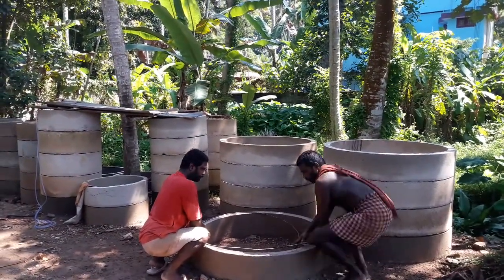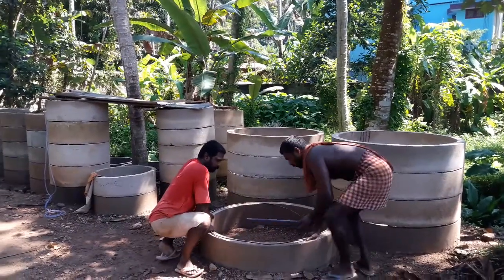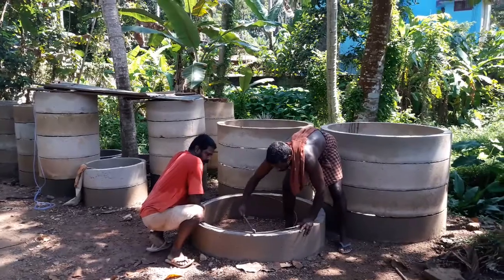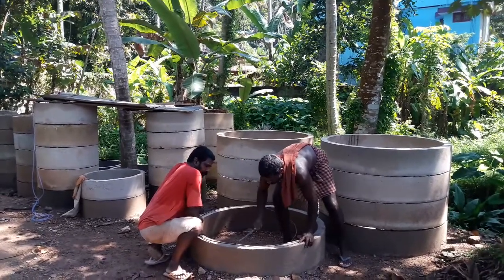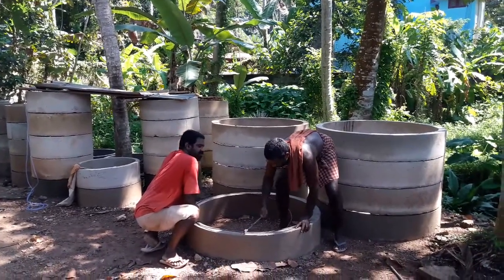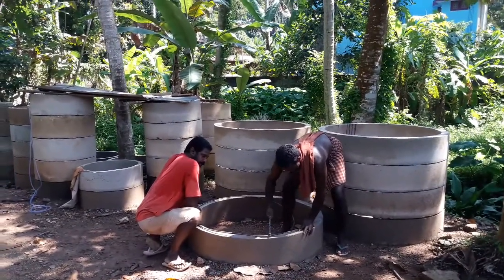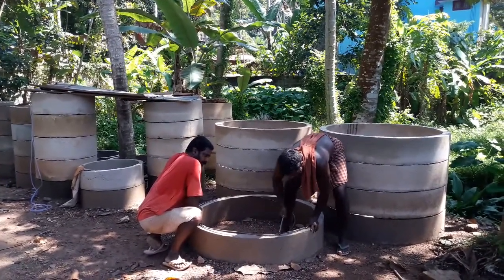What I'm going to present to you today is a very traditional way of making a well. Here you can see two workers. They are brothers, and there is no name for this company.